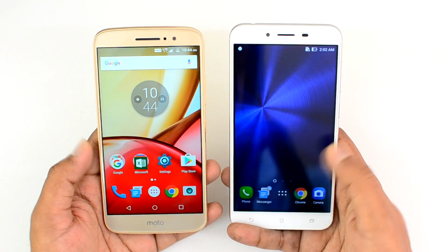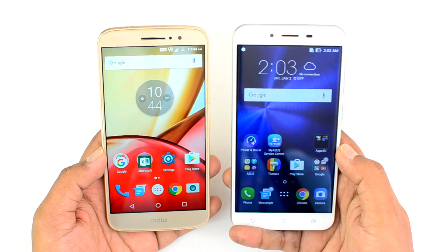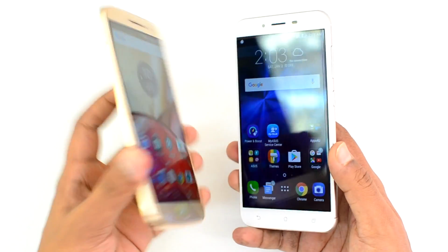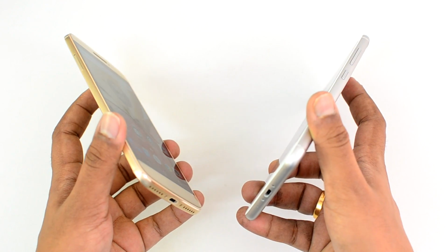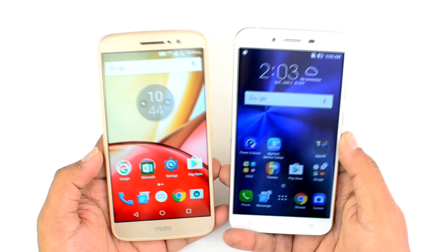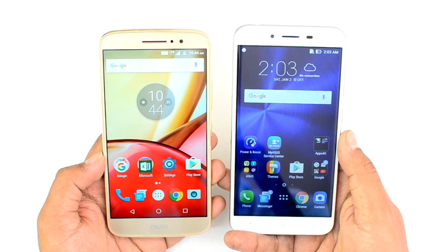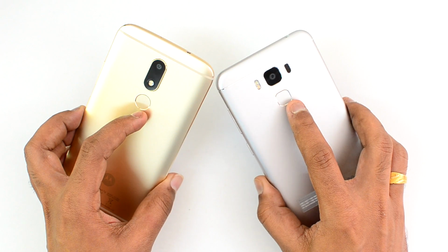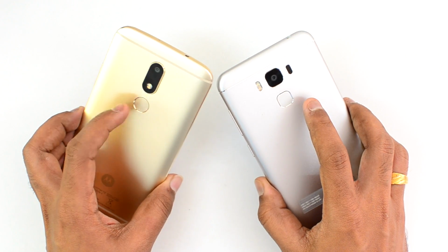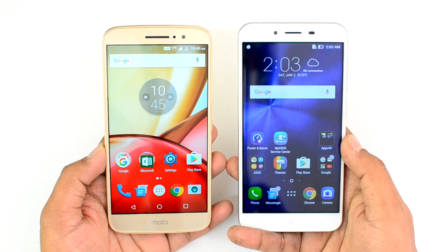So that's the performance aspect, and apart from that, both these devices have dual SIM cards, 4G LTE and VoLTE support. Additionally, we can say that ASUS Zenfone 3 Max and the Moto M both have enhanced music support, but the Moto M comes with Dolby Atmos support, so that's an added feature when you are using the speakers to listen to music. Both these devices have a fingerprint scanner located on the rear panel and do the job pretty well. We would say the Moto M is slightly faster than the ASUS Zenfone 3 Max in terms of the fingerprint scanner experience. So that was the performance aspect of these two phones.